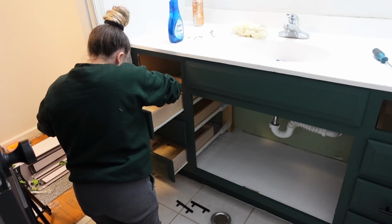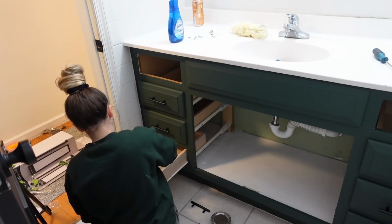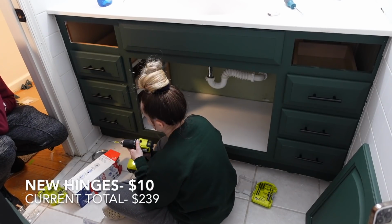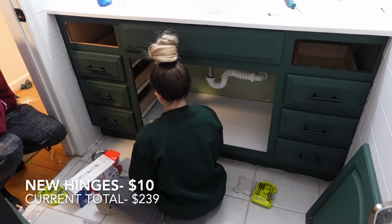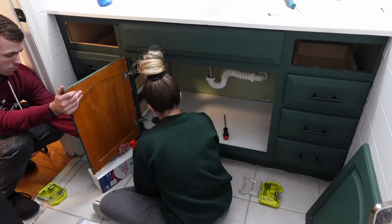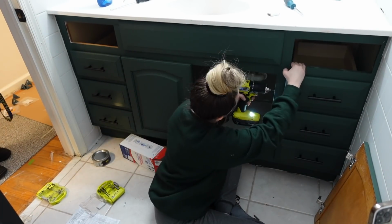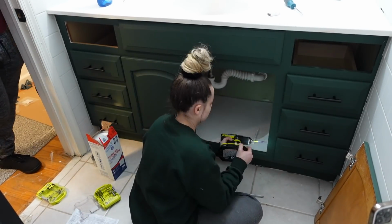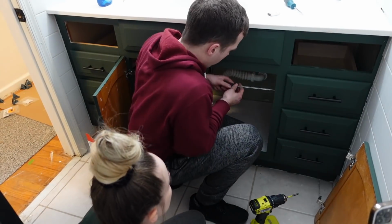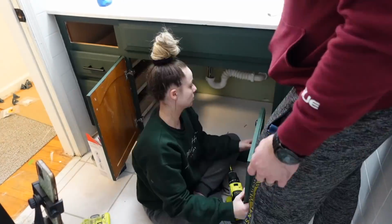All you have to do is make sure that you're getting the same size that your current hardware is, and you just take out a few screws in the back and put the new one on. It's really simple, and I think that this made the biggest difference. Now, we had a little bit of trouble getting the doors back on. We did swap the hinges, and also I went back and painted the insides of the doors after they were on, but I don't show that, just so that you guys know. But we did have to hand screw some of the stuff in because I don't really know why, it just was not working out, but we got them on, and that's all that matters.